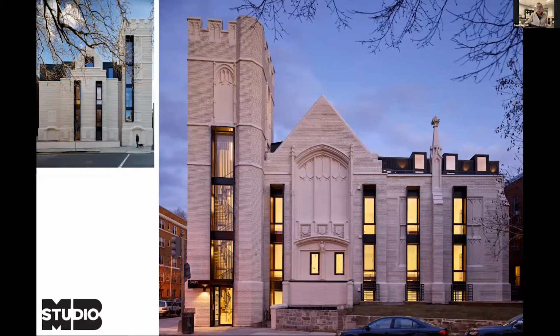Just in closing, I think I hit my time. The technical challenges inherent in converting this type of structure into residential use really led to this introduction of these slot windows into the heavy masonry exterior, even while we were able to retain a sense of the building's original architecture and detail.